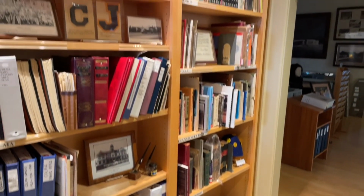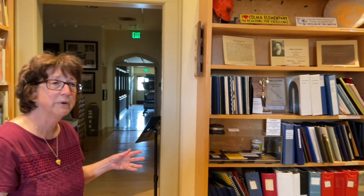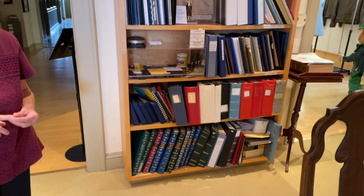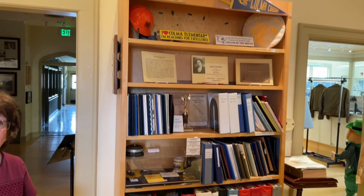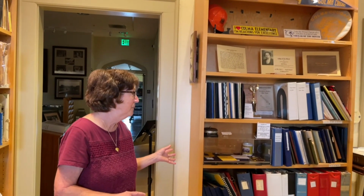The last part of our museum room is devoted to our school district. We are part of the Jefferson Elementary School District and the Jefferson Union High School Districts. We've had a wonderful collection of yearbooks donated by graduates, and we have memorabilia from Jefferson High School. So I hope you will come and join me in the museum's library and take advantage of our reference materials.